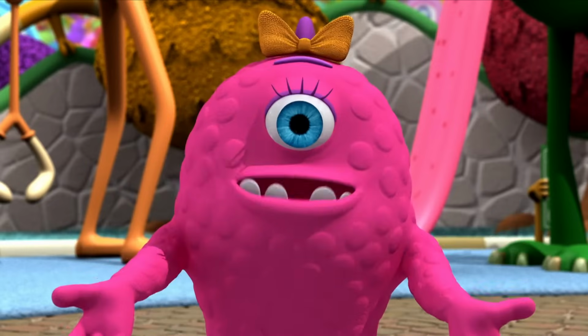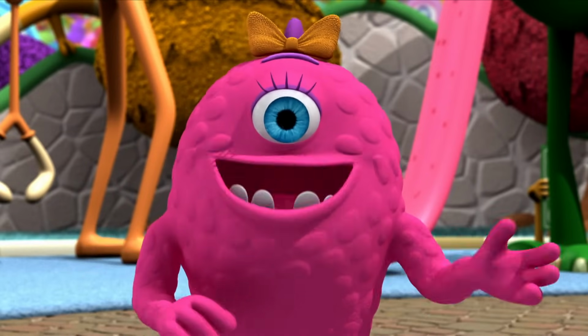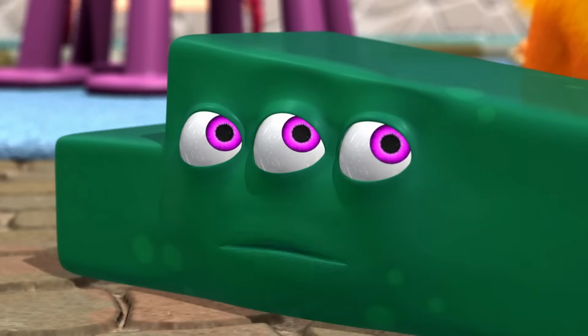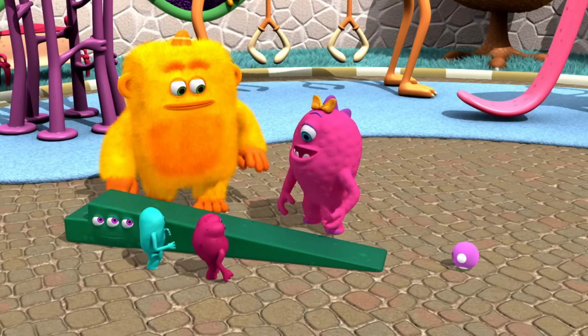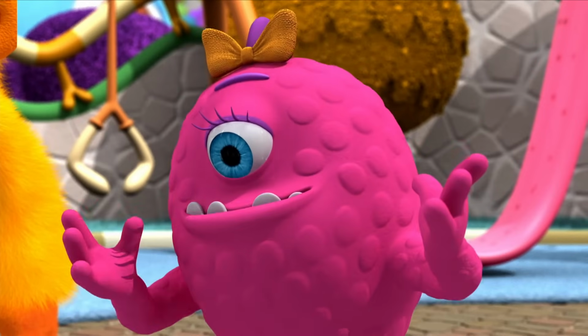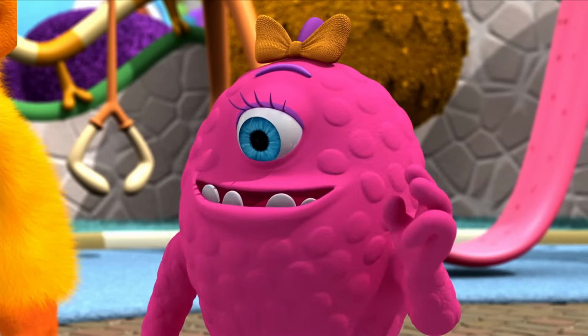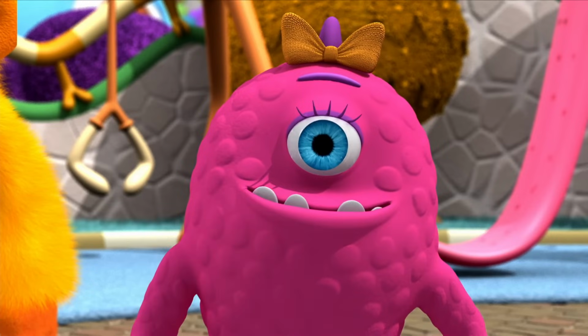Well, the math monitor showed us that the first ramp we made was too steep, and little Wally Bally couldn't keep rolling. Then I lowered the ramp, so it wasn't very steep at all. On this ramp, little Wally Bally rolled very slowly. So what should we do now? The first slope was too steep, and the second slope wasn't steep enough. What do you think we should do?